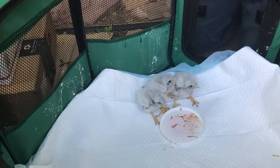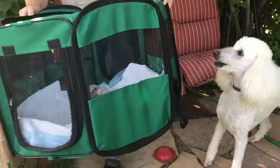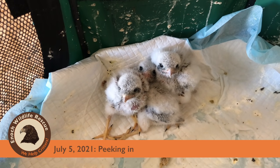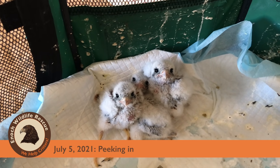Let's go ahead and get to the box opening. Okay, I'm gonna put this up. Yeah, Cody's gonna drop something on them. I need to move them out of the way so Cody doesn't drop the frisbee on them and hurt them. Okie dokie. Let's get the camera.